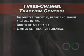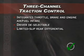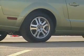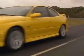GTO's limited slip differential helps maintain optimal traction in a variety of conditions by automatically delivering torque to the rear wheel with the most traction. Although all-speed traction control is standard, a limited slip differential is not available for Mustang. Be sure to communicate this important GTO advantage to your customers.